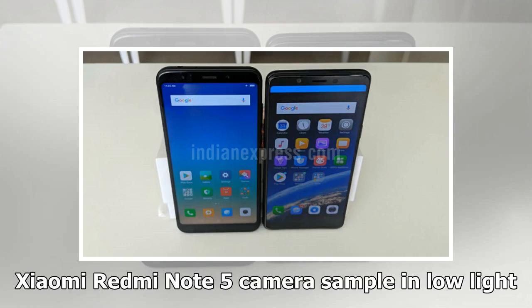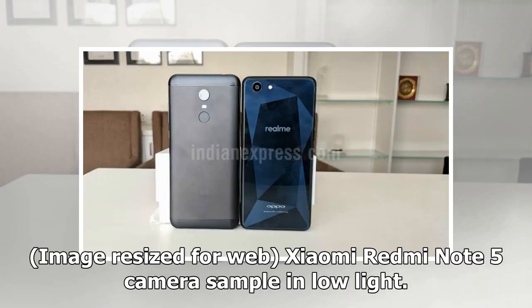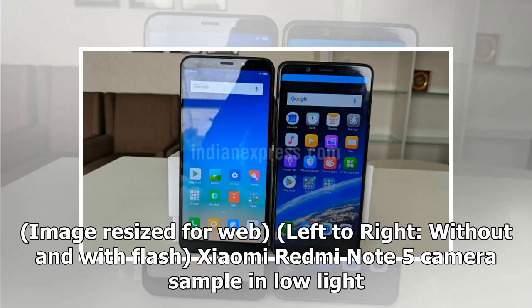Xiaomi Redmi Note 5 camera sample in low light. Image resized for web. Xiaomi Redmi Note 5 camera sample in low light. Image resized for web, left to right, without and with flash. Xiaomi Redmi Note 5 camera sample in low light.